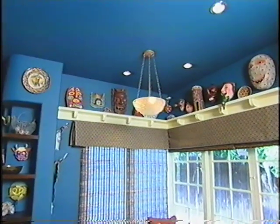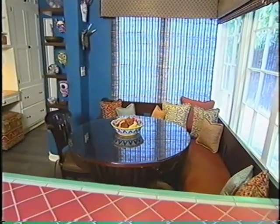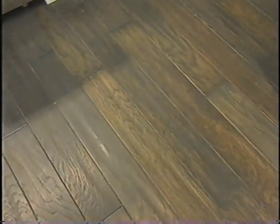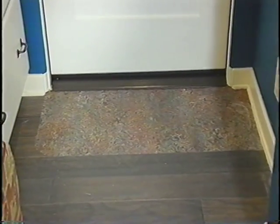It sets it off. It was a good thing that you wrapped the whole thing instead of just making the ceiling in a different color, white or something. When you wrap the whole room, it expands it, it shapes the room. And the wide plank floor running the narrow way of the kitchen gives the kitchen that width. And I think the warm color of the hand-scraped walnut floor wraps again with the blue, and it adds a little bit of contrast to it.